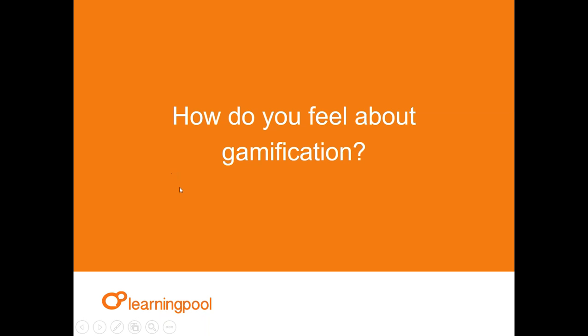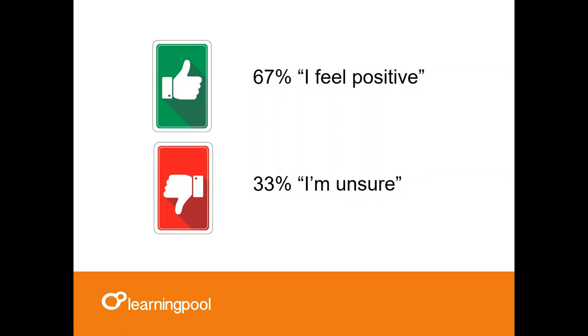Let's have a look at the results we got last time I asked this question in a presentation. So when I've asked it before, we end up with roughly a 2/3 to a 1/3 split. So here we've got 67% of people placing themselves in the positive camp, and 1/3 of people placing themselves in the camp of being unsure.